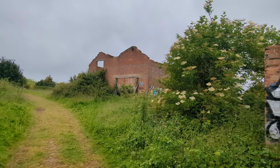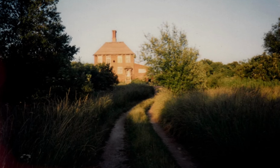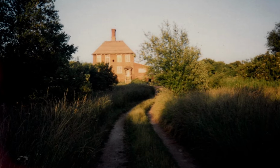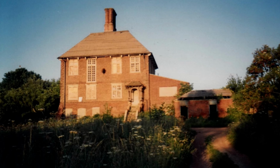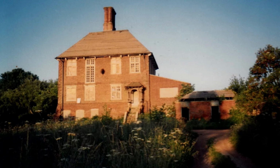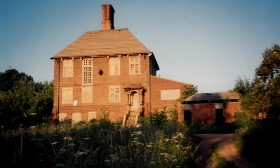Right then, this house, well, former house, is known locally, as I said before, as the Round House, due to its involvement in the English Civil War. Although I also read, when it was a functioning house, the rooms radiated outwards from a big central chimney. So walking to and from each room, you would be going in a circular motion. So maybe that's the actual reason.